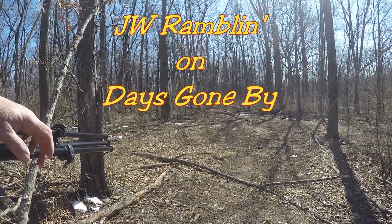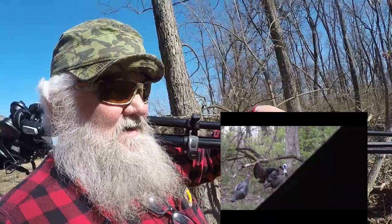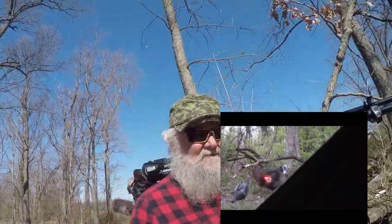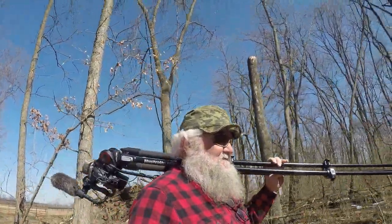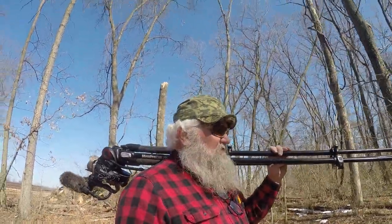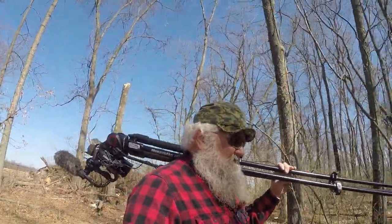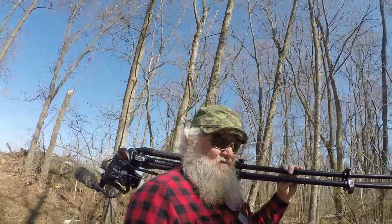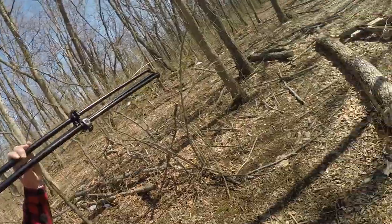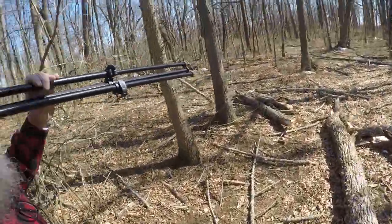The one that I shot with my recurve. And we're gonna walk down this road, head back to the truck. And the ash borer has really taken its toll on these ash trees. Most of them are dead, or dying, or already down.